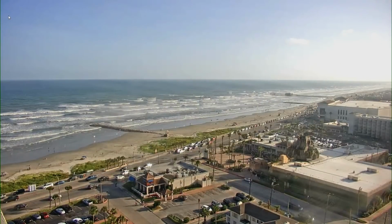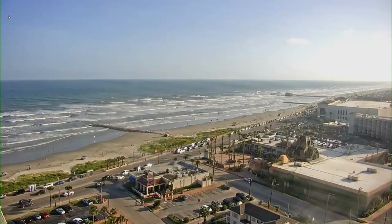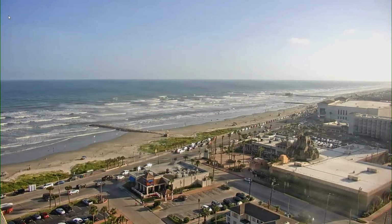Welcome back, everyone. Here's a live look over Galveston in the water. It looks nice, but swimmers beware. Rip currents posing a threat today in the Gulf waters, still being impacted by Grace, which made a second landfall in Mexico this morning.